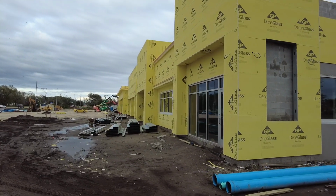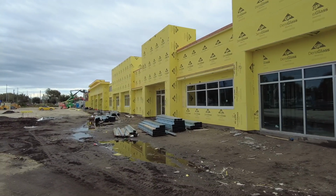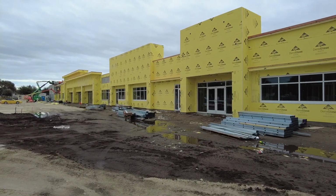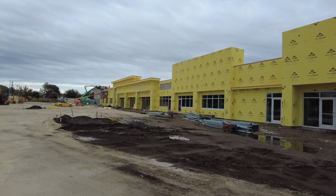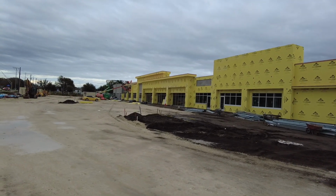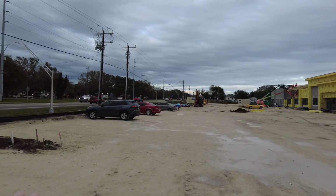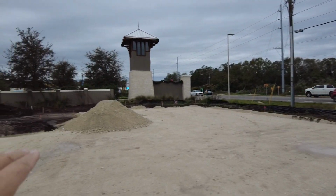Look, they already have the dense glass insulation on the front, and this is a strip mall right here. Another strip mall, and I've showed you a lot of strip malls that were old and abandoned, and they're building more. Just building more. Abandon strip malls and build new ones, and they're the same thing. Look at that. And this road is just packed with more vehicles, and it's not wide enough at all.